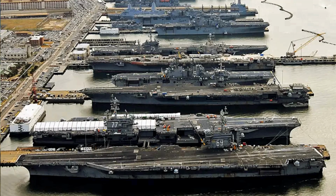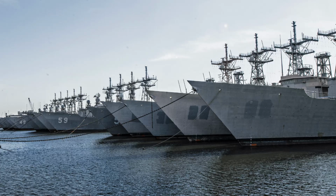Norfolk, Virginia is the American equivalent of Portsmouth. It is amazing. Not only is it a place where the Americans have laid up all their old boats from World War One, there are some amazing old battleships and warships there, but it also has the modern fleet there.